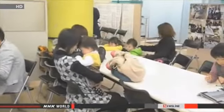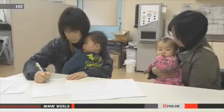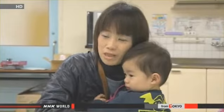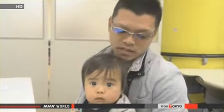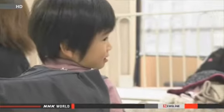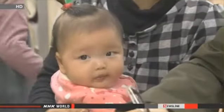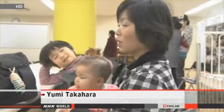Tests for radiation exposure for infants began at a hospital in Hirata village. Over 30 families showed up for the tests. "I have been so worried. I've been waiting a long time for my baby to be checked. I don't know what will happen when my baby grows up, so I'd like this checkup." Yumi Takahara lives 80 kilometers from the nuclear plant. She has long been worried about the effects of the radiation on her 3 daughters. Manami, the youngest, is 6 months old. "I'd feel safer if my baby were checked at a younger age."